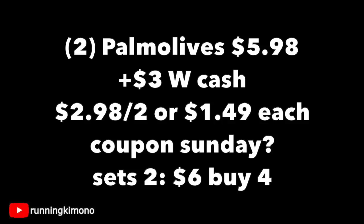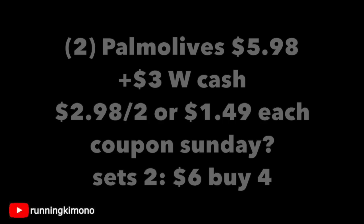And yes, you can buy more than one set. So say you wanted to buy 4, you would get back $6 in Walgreens cash. And yes, you can flip it for this one, like spend it to earn it, because this is a buy scenario. As long as you're not doing it in concert with a booster, remember that.